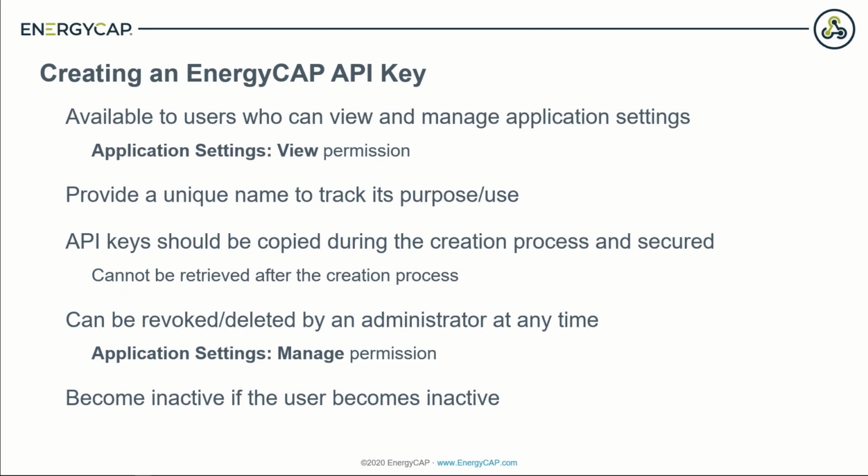When you're creating an API key, first off, who's allowed to do this? Well, it's available to anyone who has permission to view and manage application settings. So the specific permission that you're looking for in EnergyCAP is anyone with application settings view, they can create an API key. When you create an API key, you need to provide a unique name for it, and that helps you track the purpose or what it's being used for.